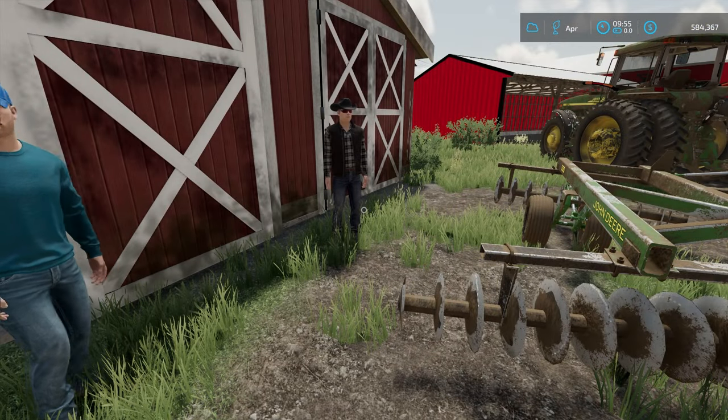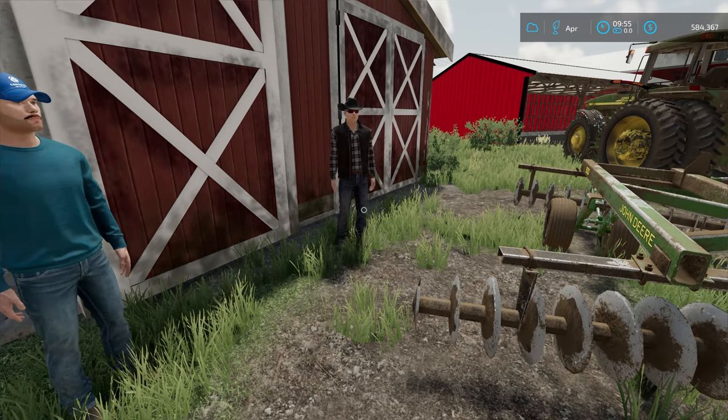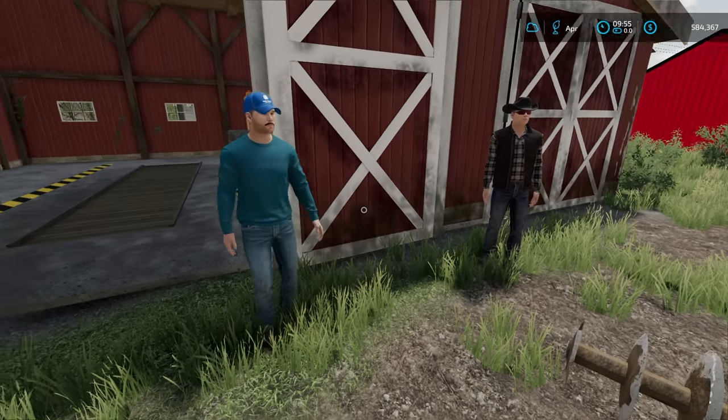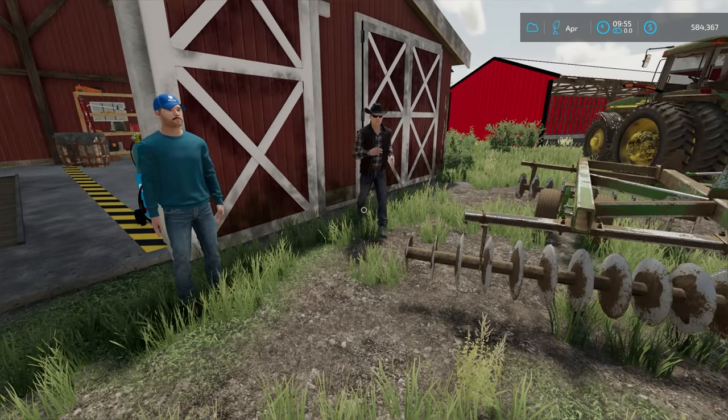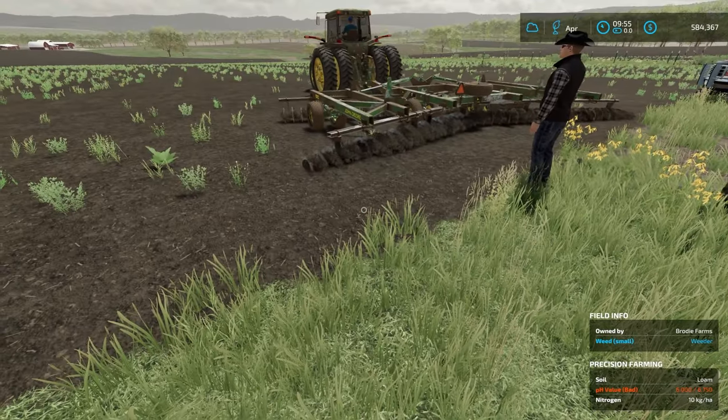You got a field we could test this on real fast? Not really. We just need to run it through plain dirt or something. If you go across the road, I have a field that's not planted. You can try it over there. All right. Go jump up on that. Let's go across the road real fast, see if it works. All right, let her go.